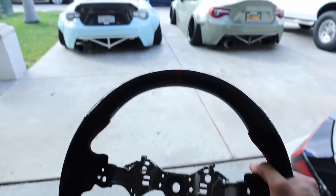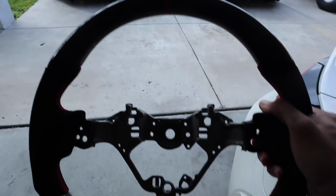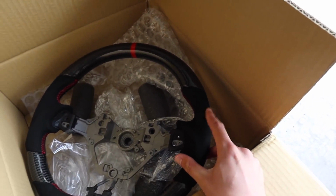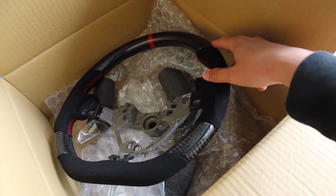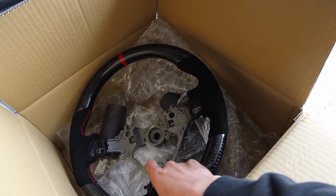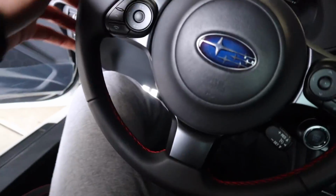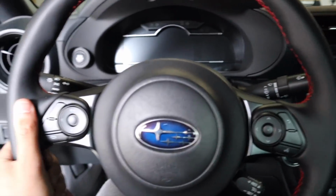This kind of looks similar to the one that I had on the FRS. I believe I had it like a few years or 1 to 2 years ago, but this one, instead of the leather on the sides, it has a nice Alcantara on the sides, and then also a nice flat bottom right here. I went ahead and disconnected the battery so the airbag doesn't blow up in our face.